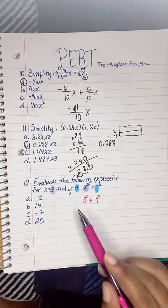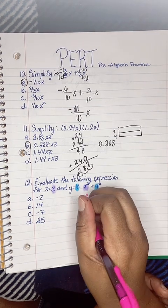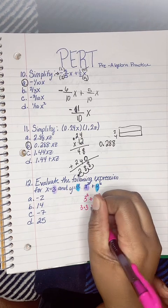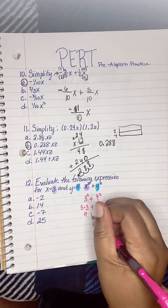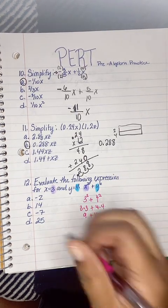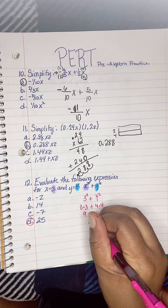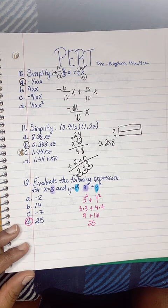So remember, do not do 3 times 2. Never do that. Do 3 times 3 plus 4 times 4. 3 times 3 is 9, and then 4 times 4 is 16. 16 plus 9, D. Good job. It's 25. Wonderful.